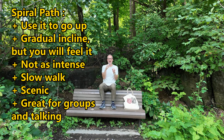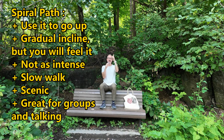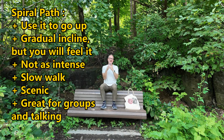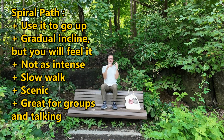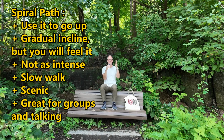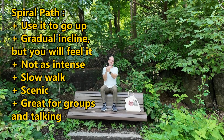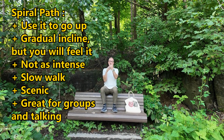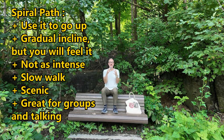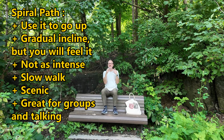One of the things that I recommend is taking the winding spiral up to the base if you really want to experience the park. That's honestly the best way because it allows you to be immersed in nature, immersed in the trails and the trees and the forest-like atmosphere. It's incredible, and I do recommend doing the spiral trail up. It will take a little bit longer, and there is an incline. You will feel it, but it's slow and it's gradual, so you don't feel like all of a sudden it's hitting you.